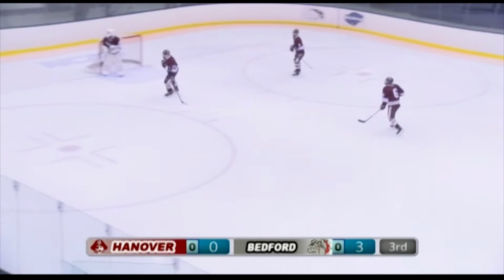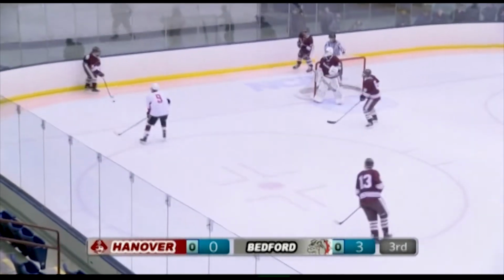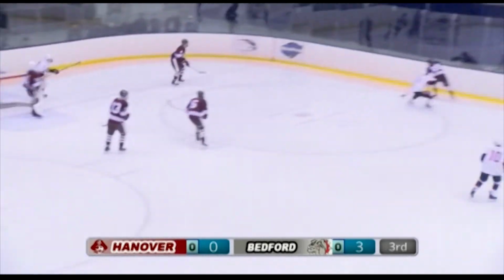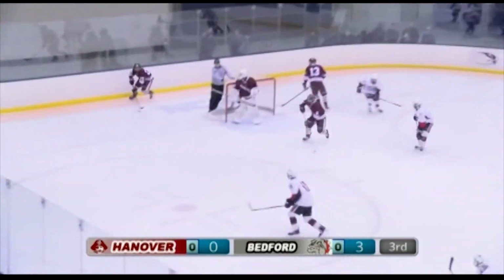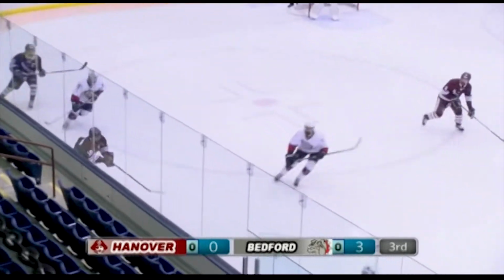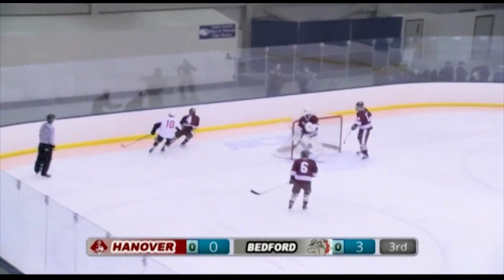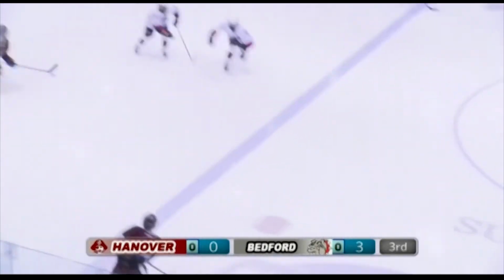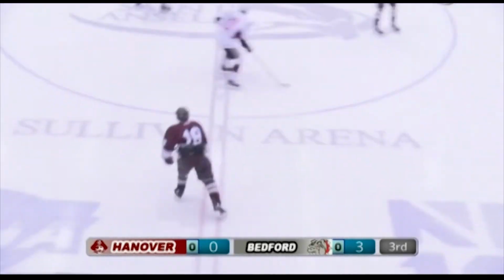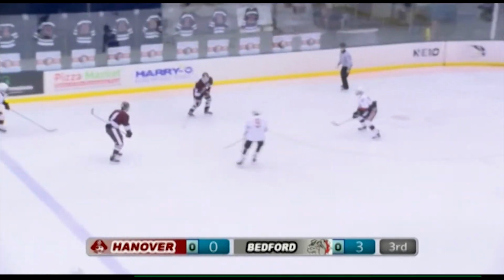Now Arhat Vadia sends it back down into the Hanover end. Laycock chases it down. He's being forechecked there by de Bonville. Cross ice pass to Williams. Goes behind the net to evade the Bedford forecheck. Held in now by Parker Joyce. He sends it down low to Campbell Vadia, but Obertang beats him to it. Obertang carrying it out of his own zone. His pass goes off a Bedford skate, but it goes right back to Charlie Plotner.